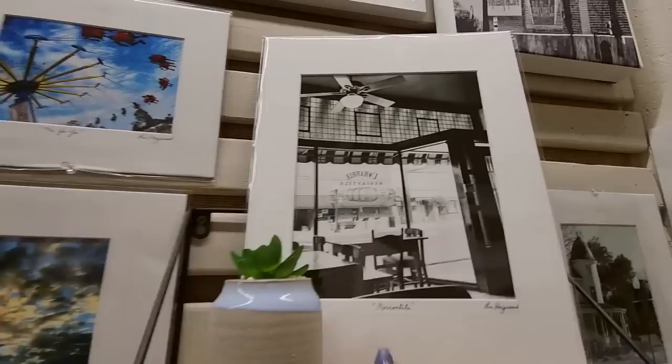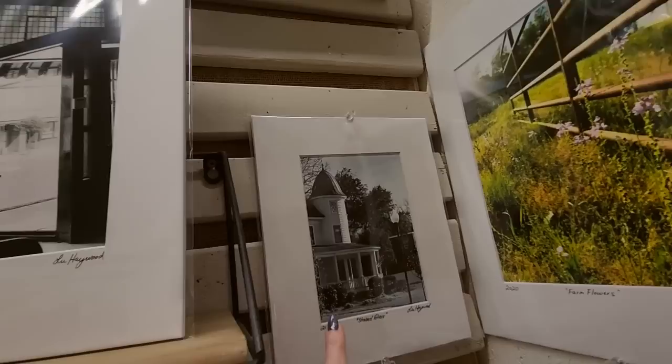I will be bringing you a video of that as well. That's the R. Scott House, I believe. Stained glass. There's an Airstream. I don't know where that is. Little sheep. Yeah, cool pictures, like local pictures.